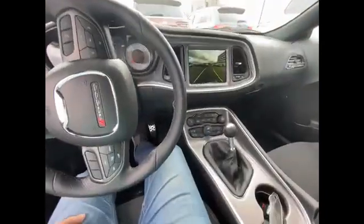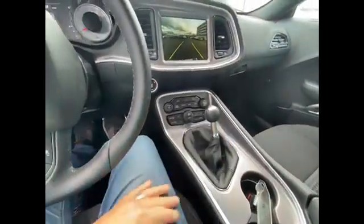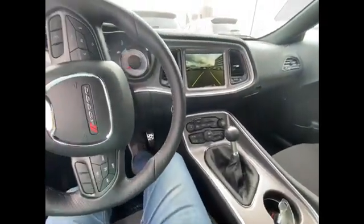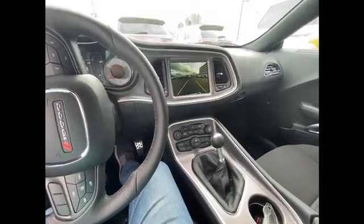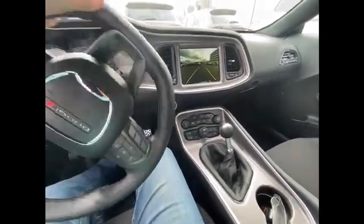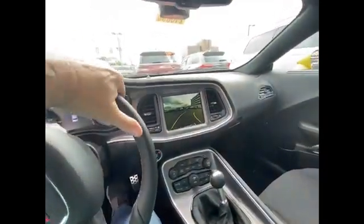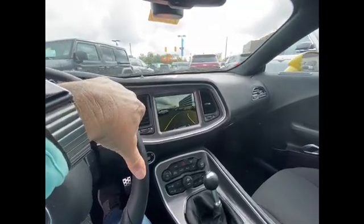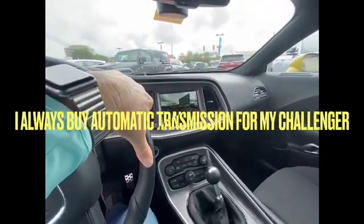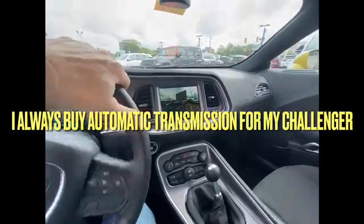All right. So the last time I drove a stick shift Challenger was, I think, 2016 maybe. I'm going off memory here, so here we go. This would be the first stick shift Challenger I've ever owned. And this would be like my 6th Challenger in my lifetime, I think, if I bought one.